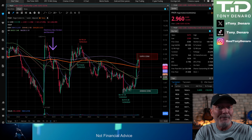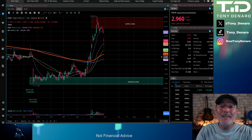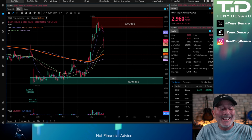So I have been following this stock for 3 years. I started trading it in 2023. And you can see that my most recent swing trade entry on Fingermotion was in December of 2024 with a buy at $1.30. And then I got the opportunity a couple days later to pick it up even cheaper, adding to my position at $1.08.